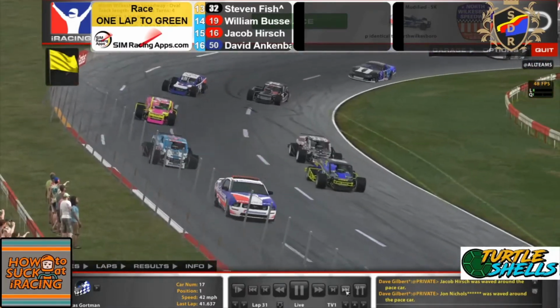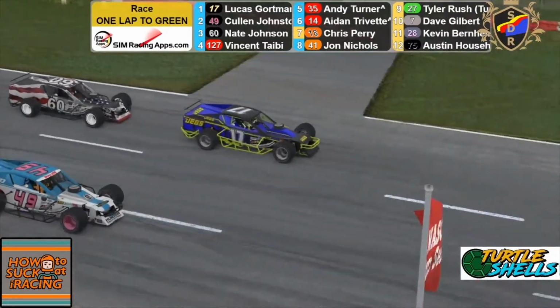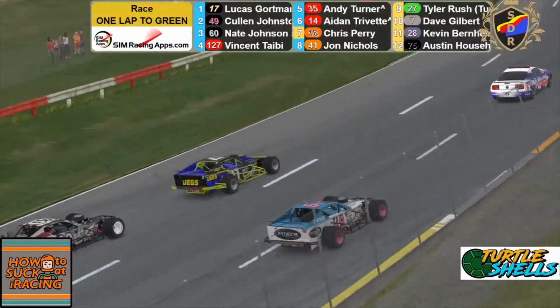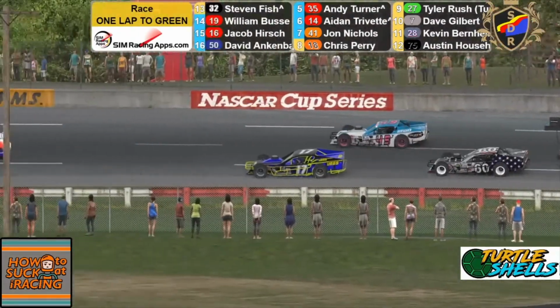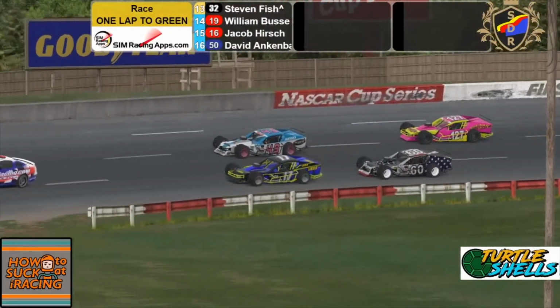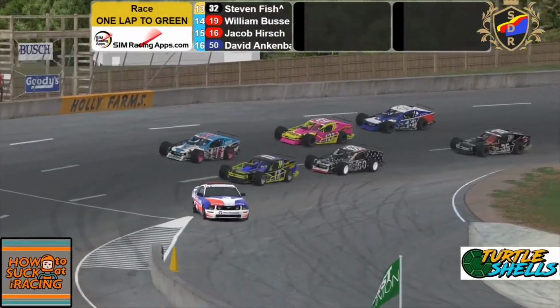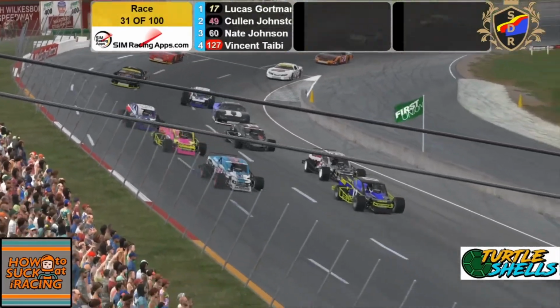Apologies, technical difficulty there. As we see him lining back up, 2 wide, 1 to green. See pace car duck off, and Lucas Gortman in the lead. He'll get to take off when he's ready. He's going.